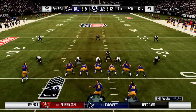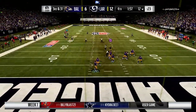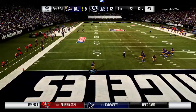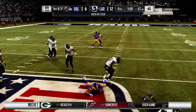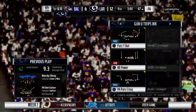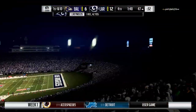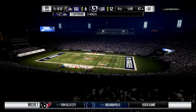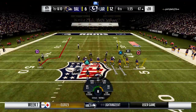17. A play fake to Gurley. Now Goff. Now he'll let it go deep over the middle. And that is going to be pulled in one-handed. Wow. It's a big conversion there for the Rams on third down. 42 yards. So the line of scrimmage moves all the way across the 50 now as they come up first and 10.